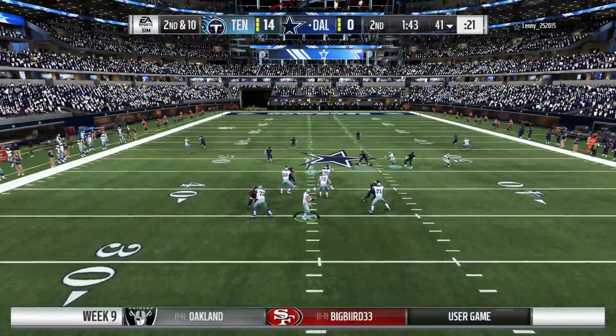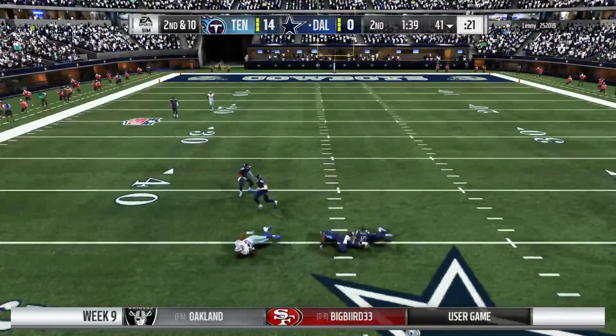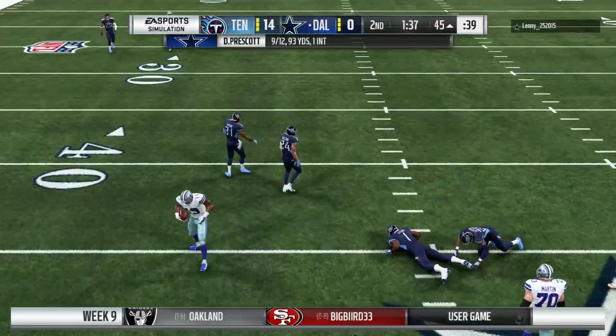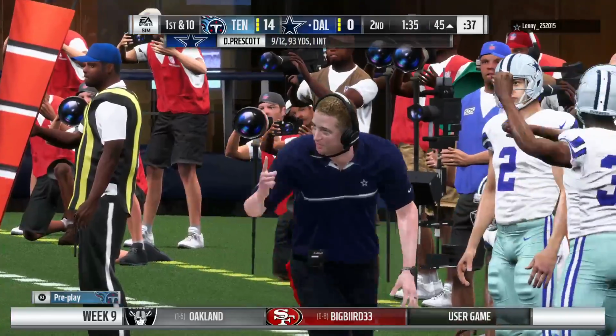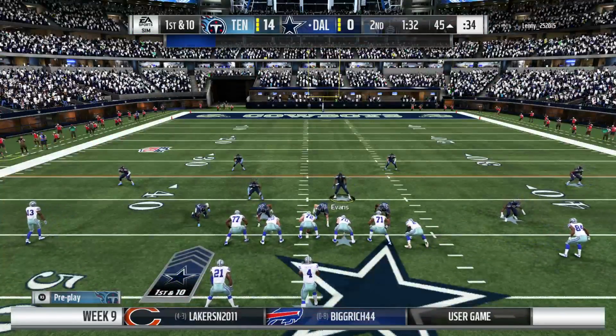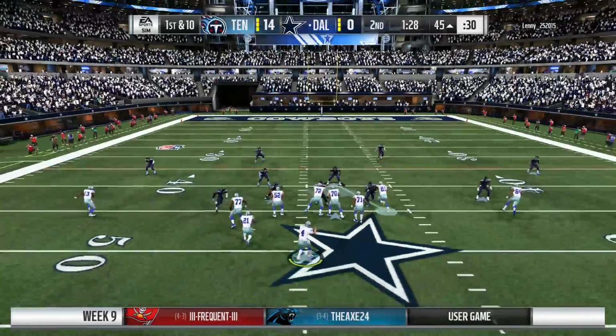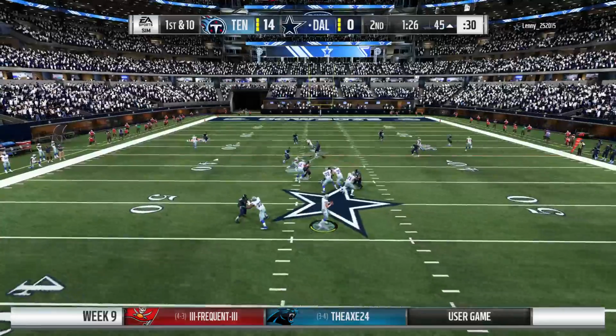On 2nd down, Prescott again. Gets it to Bryce Butler, complete. And he'll be taken down across the 50 at the 45 in enemy territory. He's got his first catch here before halftime, and it goes for a 1st down. A 1st down throw for Prescott.